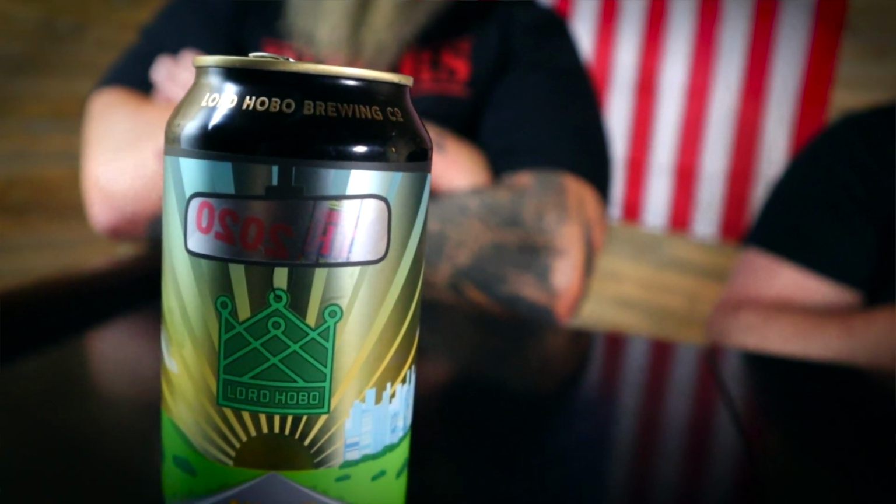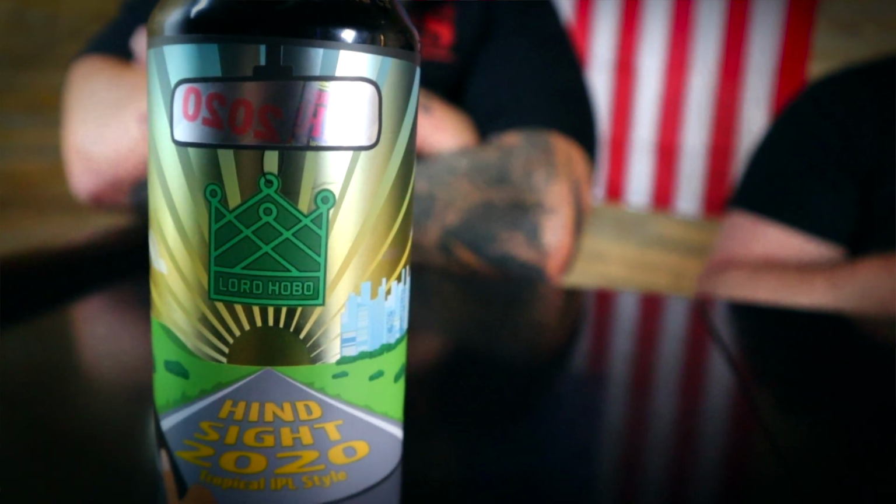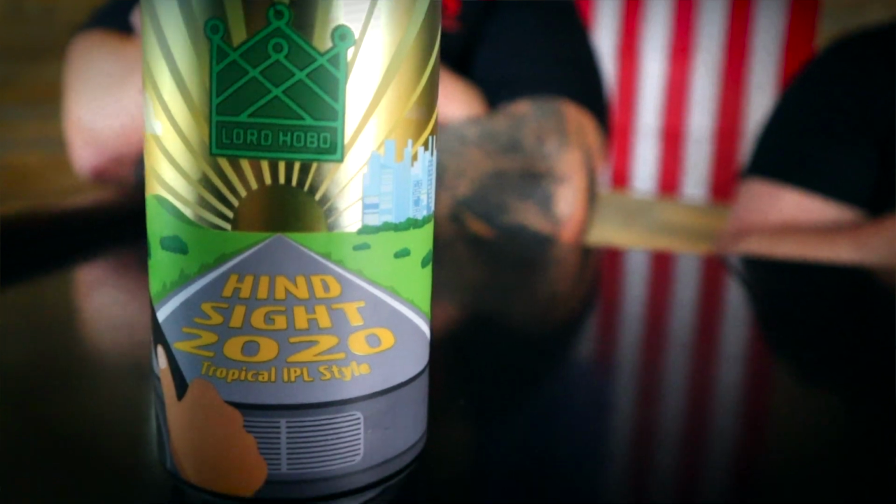We didn't touch on the can, which is kind of cool. It's supposed to be the inside of a car, looking out the front windshield. It's got a steering wheel with hands, and the rearview mirror has 2020 in it. Looking back, it says "Hindsight Neat 2020." It's a cool design.